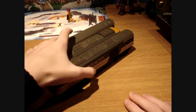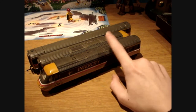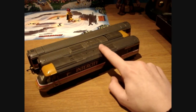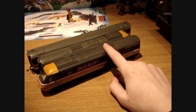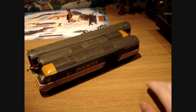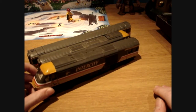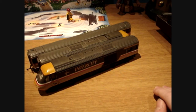You can still see some of these running around. I believe it's the Western Central or something like that. There is a line that does have these, I think First Group, who were going to take over from Virgin on the West Coast Main Line. They have some of these. But anyway, when Intercity got some of these, the fleet was introduced in 1976. I'm just scrolling through some information on Wikipedia.